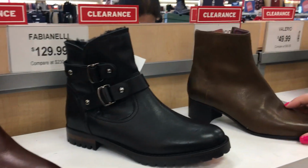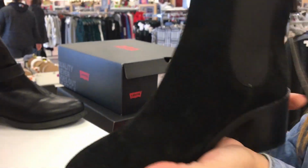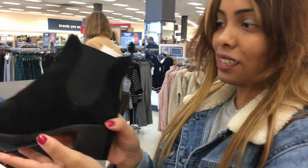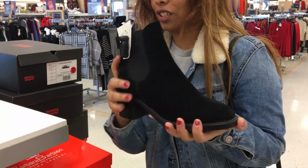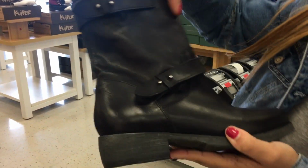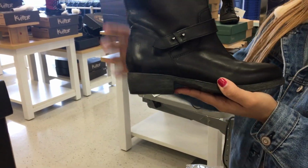Good for the weather. These shoes, you guys, look at how it looks. And it has a chunky platform in the back here, guys. And the price is $100. These shoes here, if you guys like it, it has a leather feel to it.